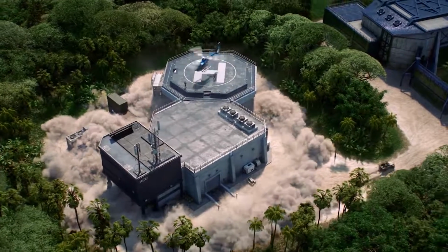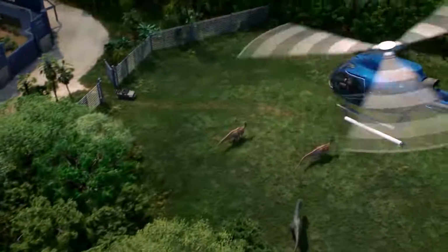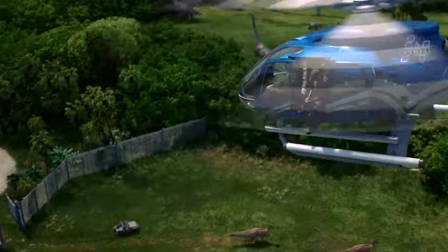Rapid response unit deployed. Observe non-lethal protocols. Roger, Control. Deploying non-lethal countermeasures. Control, we have eyes on the asset.